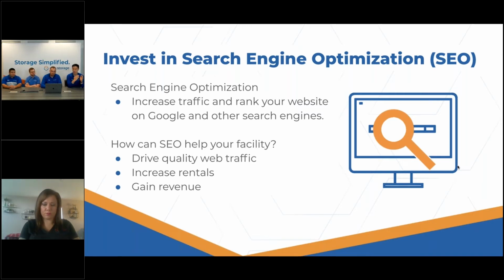Some benefits of how SEO can help you. The first thing we would list is drive quality web traffic to your website. So with SEO, as the first description kind of entails, our main objective is to get you to rank higher in search engines such as Google. Typically, that first page is where you gain the most visibility and traffic. So if we're able to get you a higher ranking on Google and get you within that first page, at least, typically we prefer to get you number one. But overall, as long as we can get you to the first page, it's going to drive a lot more quality web traffic so then people can find your facility.